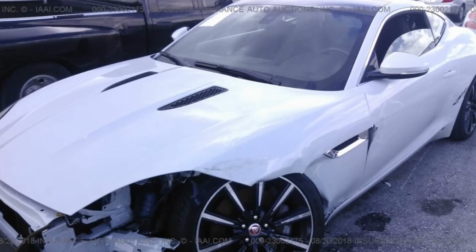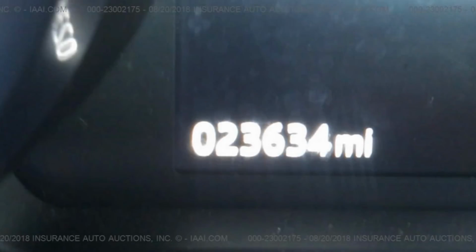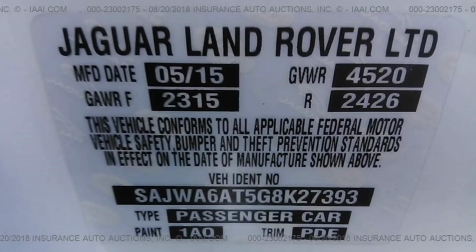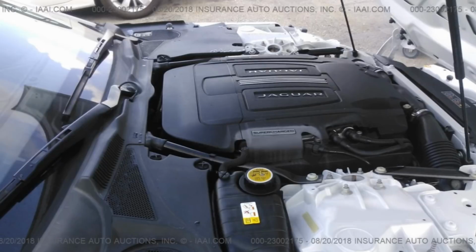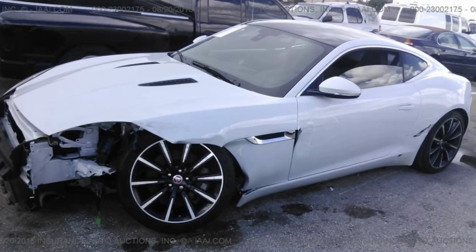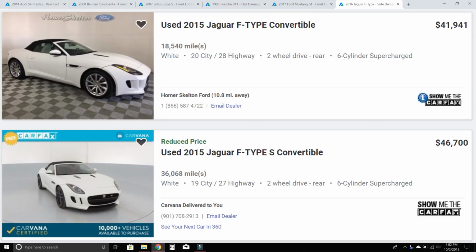And I'm pretty sure all in, repaired, even if you bring it to a shop, this car could be fixed for less than $20,000, which is amazing because I looked up the Kelley Blue Book value and it's around $46,000 for this car. So pretty much you're getting it half off, which is awesome.